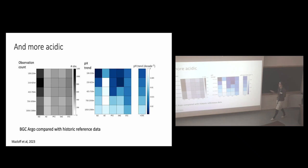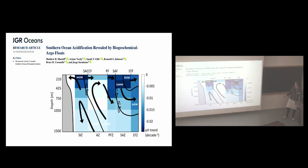So we can look at how this is structured. Here we're showing the number of observations on the left and the pH trend as a function of frontal feature and depth on the right. And you can see that there's quite a bit of structure to how the pH trend has evolved. What's striking in this plot is that this color bar is actually a divergent color bar. It's just that the positive part is gone because there's nowhere where the pH has gone up. It is always decreasing. So it's a massive increase or decrease in pH.